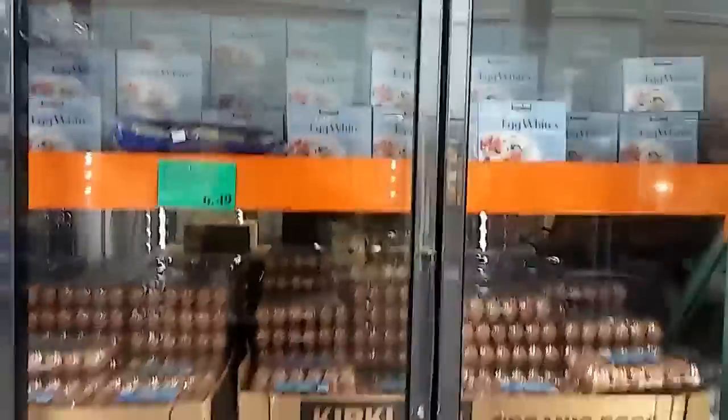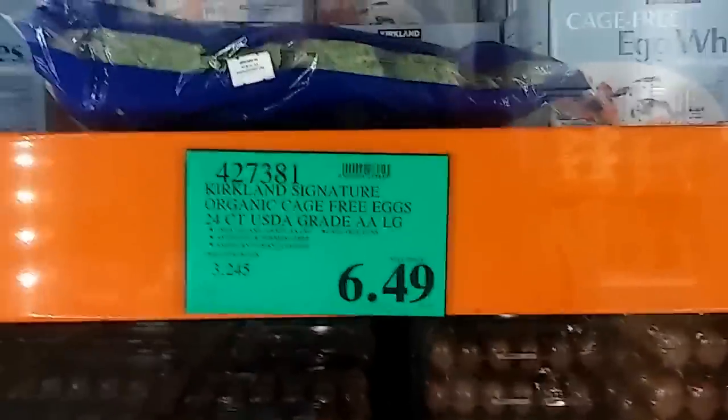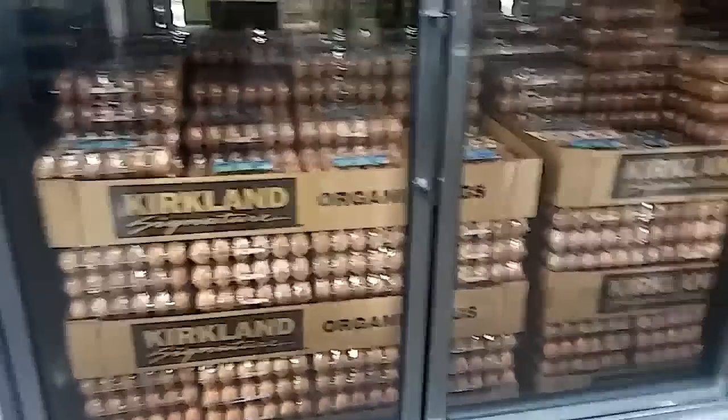Another couple of items. I think this is six total on both sides of the aisle. Organic cage-free eggs. Keep in mind, cage-free and pasture-raised are not the same thing. We get these sometimes. It's a good price for organic, but these are not pasture-raised. Pasture-raised is going to include some insects in the diet, and it's going to be better.